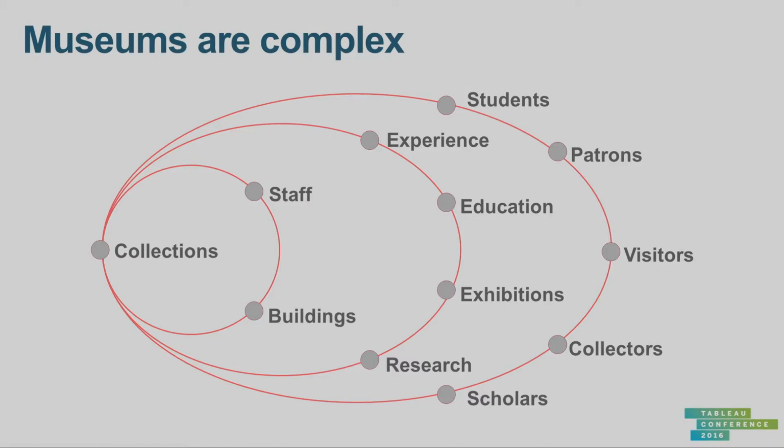And it all starts with the collection. That's the commonality. We have the staff and the buildings to support it. We produce a visitor experience, educational programming, a series of exhibitions, and scholarly research for a number of different audience groups: students, patrons, our visitors overall, visitors from all over the world, collectors, scholars. But it all still comes back to the collection.